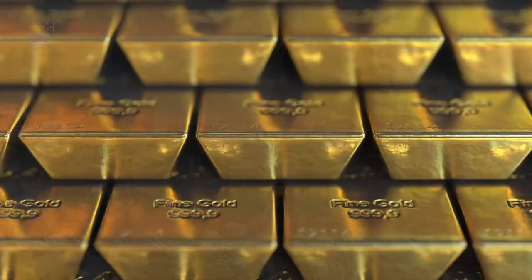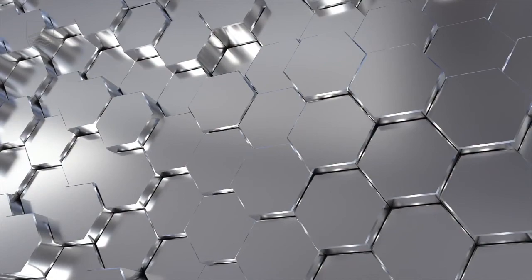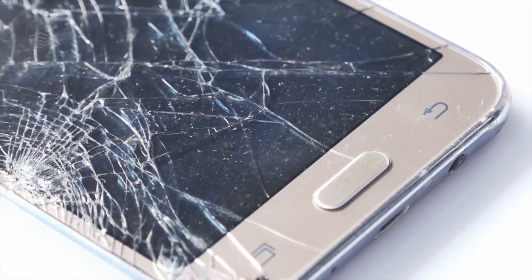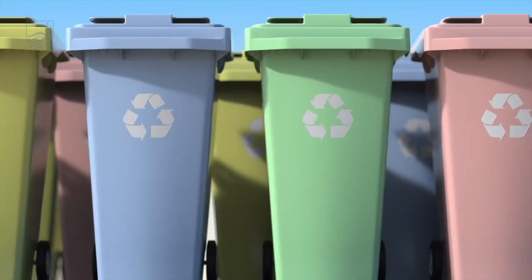Yet it contains valuable materials we can reuse, including gold, platinum, aluminium, copper, and rare earth elements. With our current approach to e-waste, we're sending $10 billion worth of resources to the tip each year. In Australia, tech manufacturers are required to fund free and accessible e-waste collection. So why isn't it working?